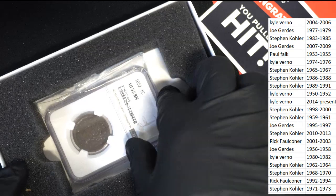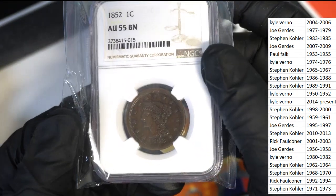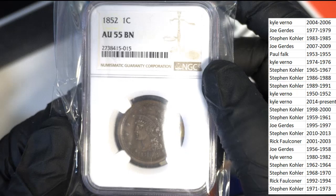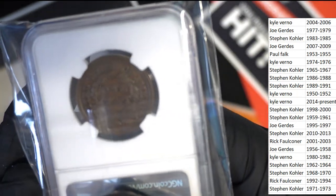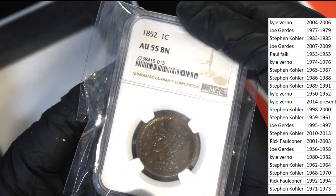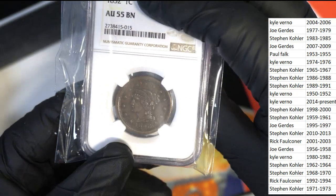Oh my, 1852. Oh. It is a cent from 1852. Oh, look at the definition. Very, very well defined. Pretty nice grade. AU55. Oh, it's just a beautiful coin, isn't it? Like the patina on there. That is a beauty. What a hit this is going to be for somebody.